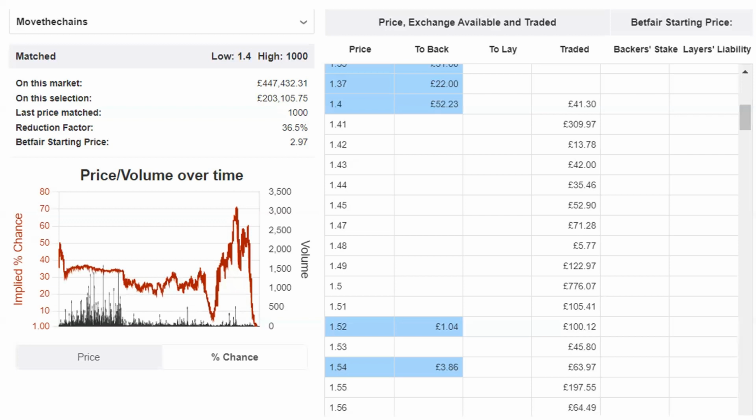Don't have a reasonable size back bet on just before a fence, because if he unseats, if he hits one really hard, or if he falls, then your odds are going to move dramatically, and suddenly you are going to be in trouble. So that's my only advice.